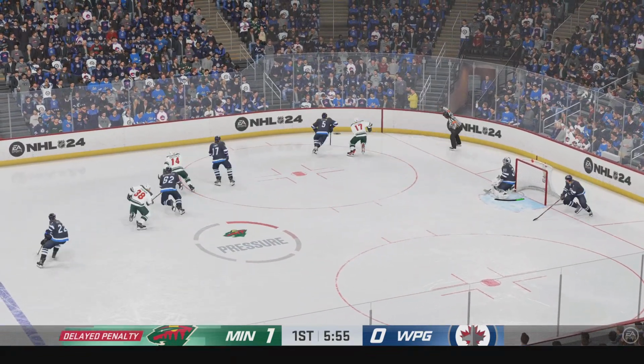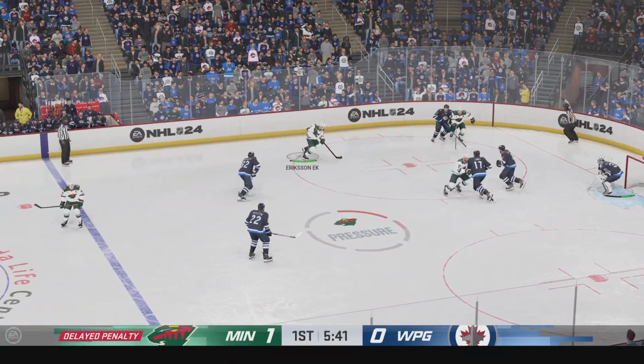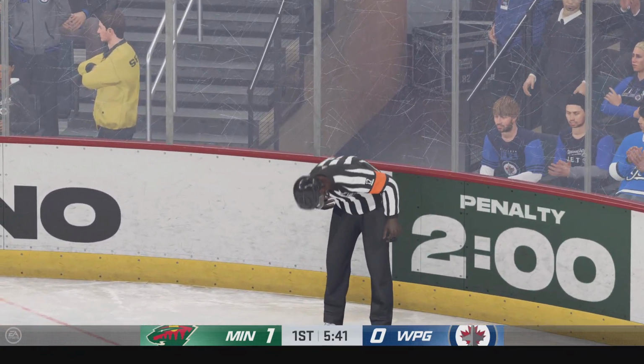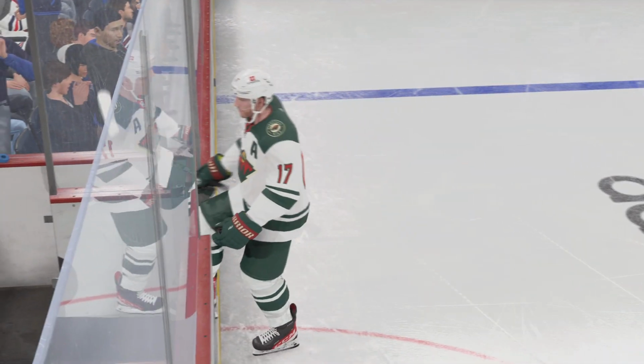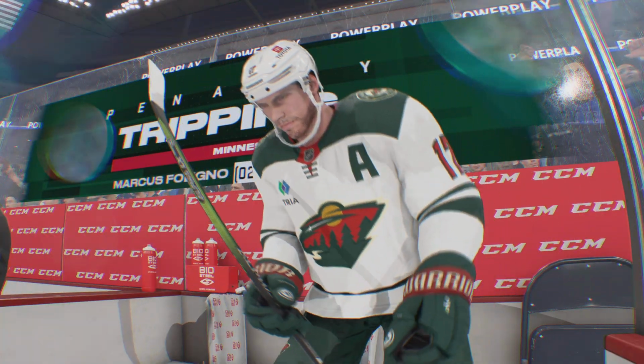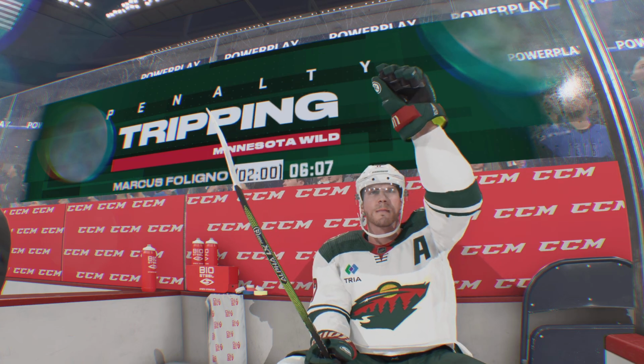And the referee caught that trip on the play. We've got a delayed penalty coming up. There's the whistle. Let's get the official decision. Well, everyone has a job and a role to do. And guess what? It's about PK execution right now. They have the one goal lead. Now they're protecting it.